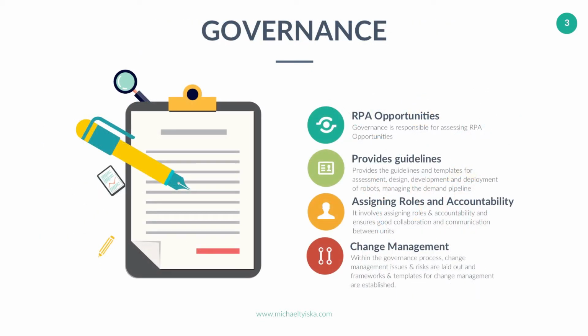Once the RPA team has been established, the team will develop a governance model to follow. Governance takes responsibility for assessing RPA opportunities and prioritizing automation activities. It provides the guidelines and templates for assessment, design, development and deployment of robots, and managing the demand pipeline. It involves assigning roles and accountability and ensures good collaboration and communication between units.